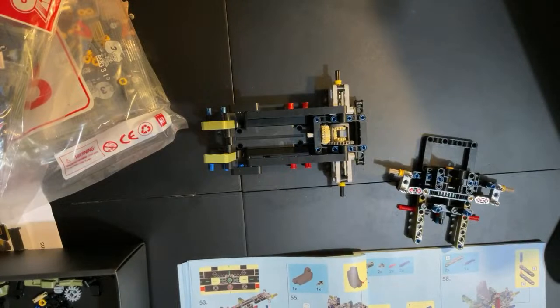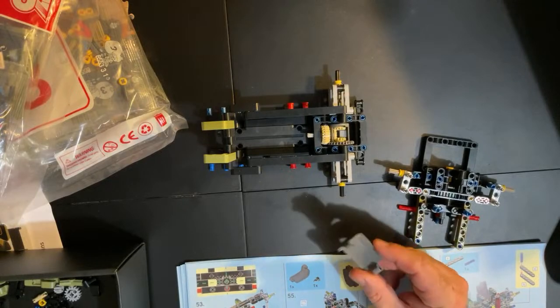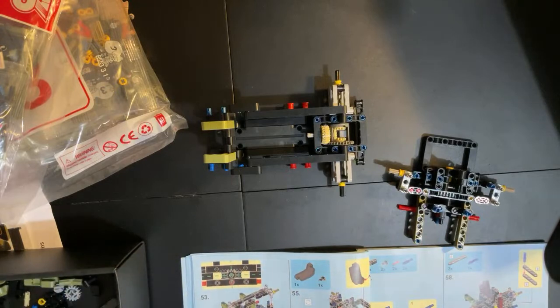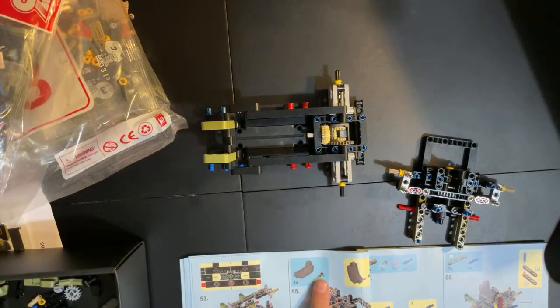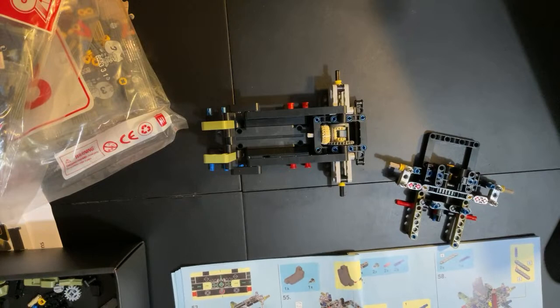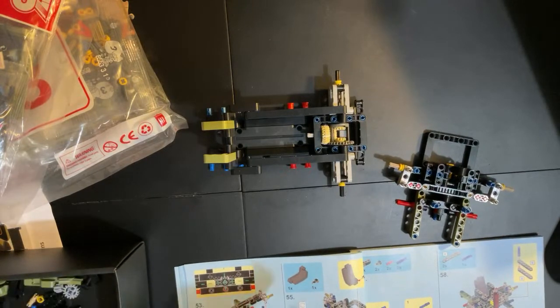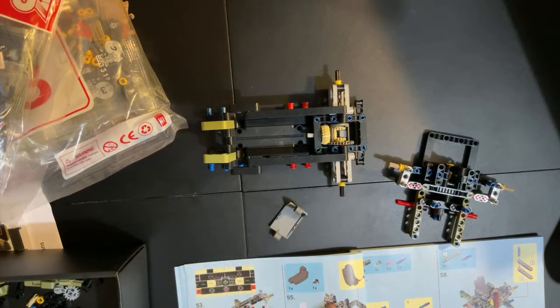Now, we need some weird-looking piece. Is this it? Let's try to... I don't think that's it. Because if you look at this piece, is that it? I can't tell. Yeah, you know what? Let's say that this is it. I'm not really sure, but let's say that's it.